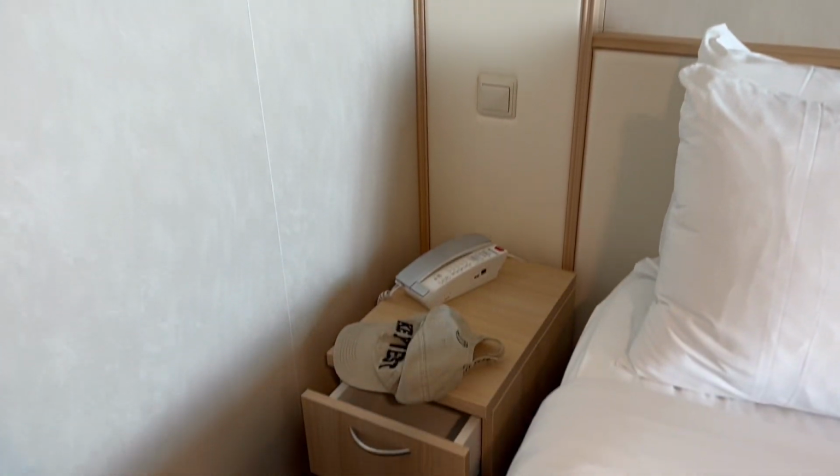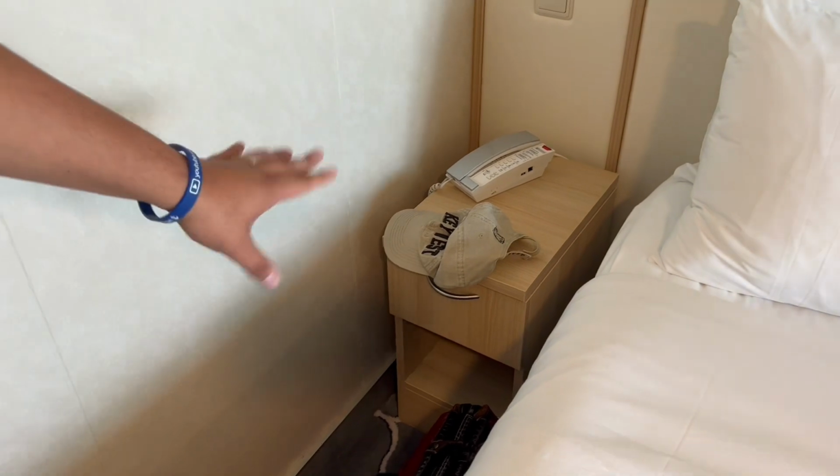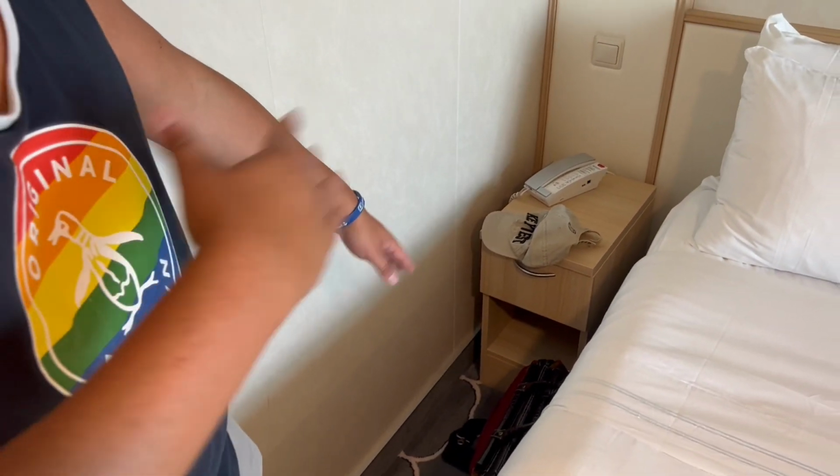So they have some over here, but we're gonna get over to the bed space next and just show you there's not much more over here for it. So you do have your phone, and with the phone, there is gonna be a USB outlet on the side of the phone. You have a drawer right down here on the bedside table, and that is on both sides here.